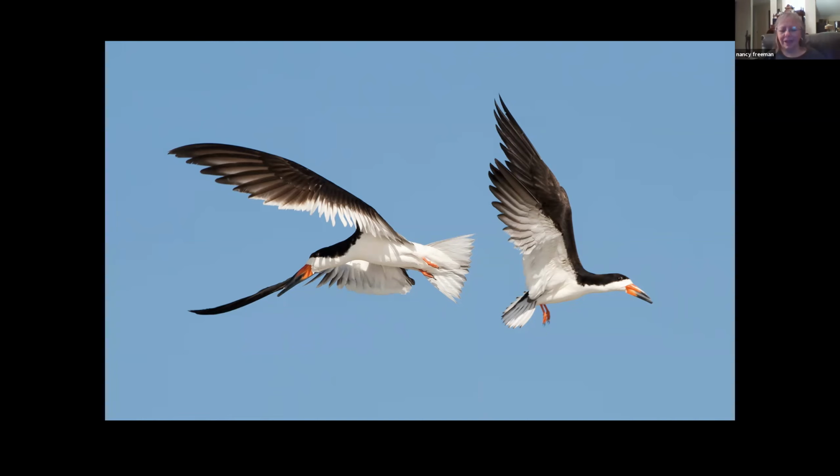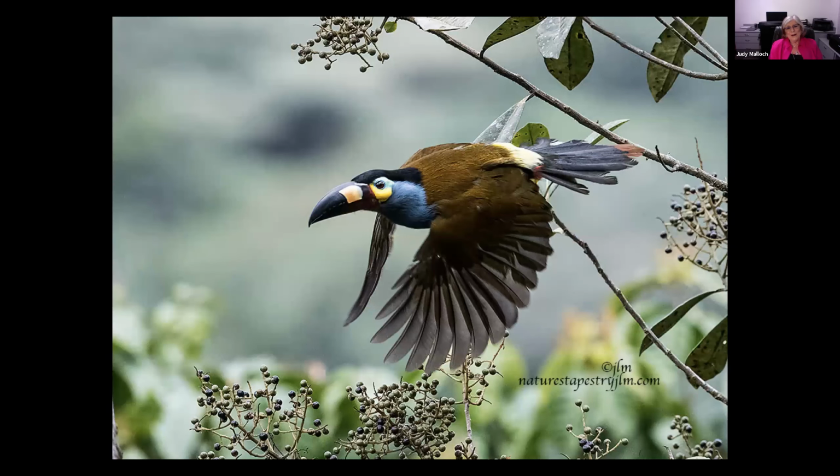I'm sorry, Judy. These skimmers, what beach did you see them on? This was at St. Pete's. I'm just trying to think. There used to be a rehab center. I don't think it's there anymore. I think maybe part of that area was ruined with the storms, but at one time there were just a lot of skimmers in that area. They're all along the West Coast. They're beautiful. They are.